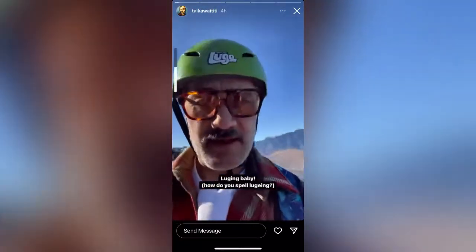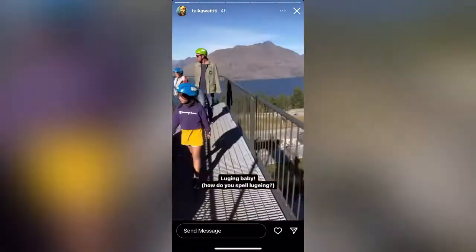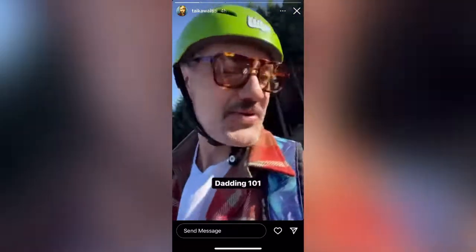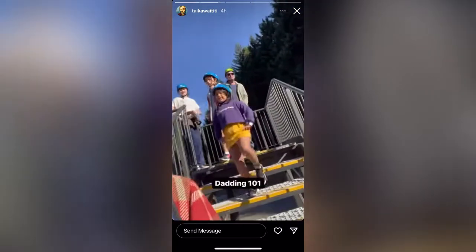What's up, Arno? It's me again. Welcome to another episode of Taika's Travels. Got my little Grom here. We're going to go for a little luge. A little lugeing. Woo, up here above Lake Waititi. Dad, can I try driving?